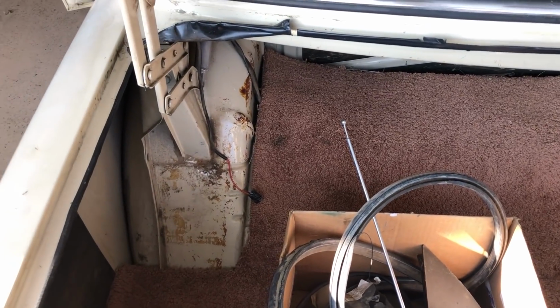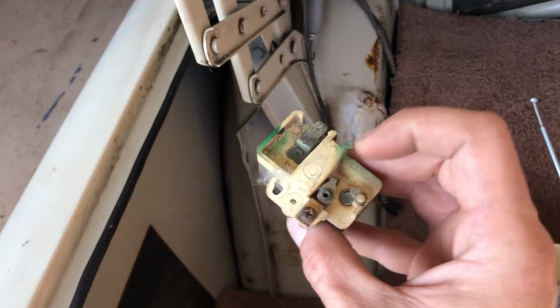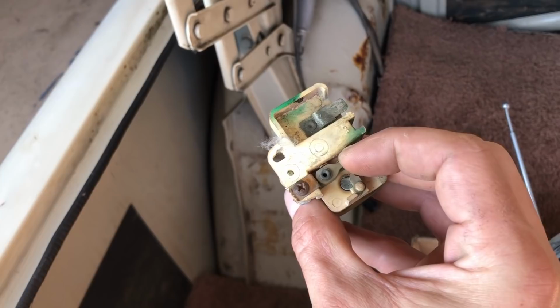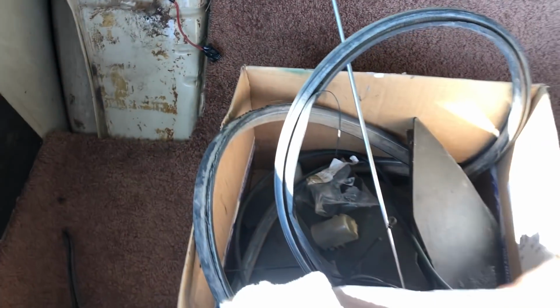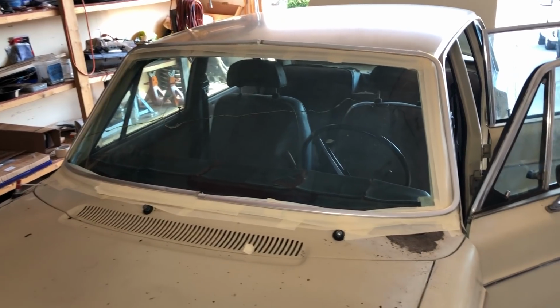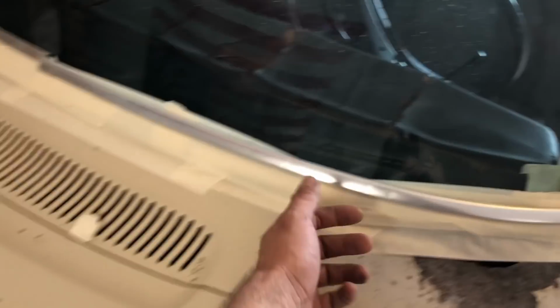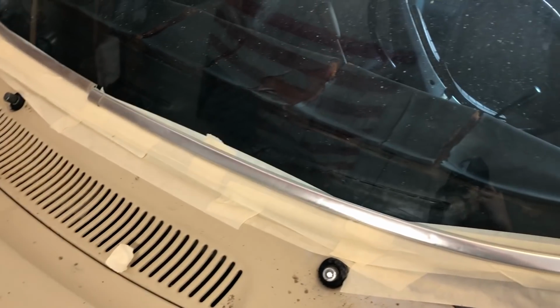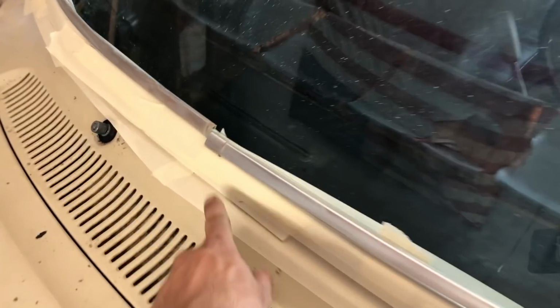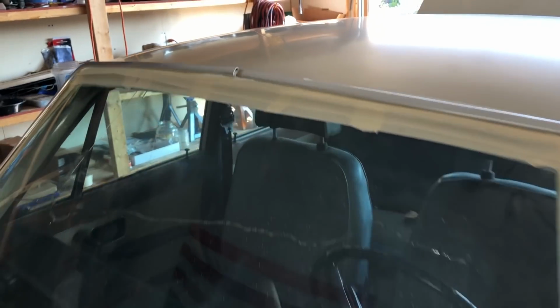Do note that this wire here is for the light that normally lived right there, and the switch is broken on it, the contact, so it wouldn't really work either way, but it's going to be included in the spare parts box. And a very important thing that I forgot to mention is that I do have the original front window trim, and this is a very thin aluminum trim, I think, not stainless, but it has the center junction still attached to it, and that will also be in the trunk.